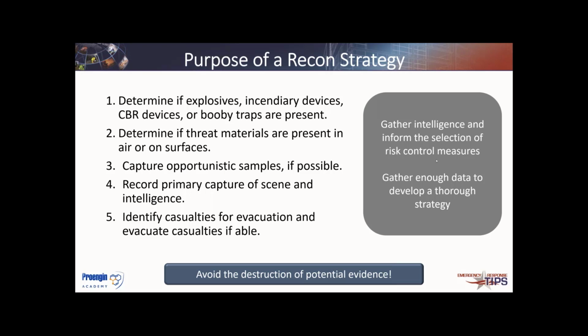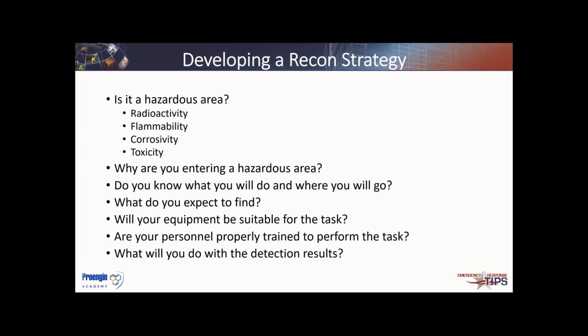And of course, identifying any casualties, because we got called there for a reason. And one of the reasons may be that somebody was injured with a release. And if so, that injured person is also providing us with a lot of detection information. But while we do all of these things, we have to keep in the back of our mind all the time to avoid the destruction of potential evidence, because many of the scenes that we come across end up being a crime scene.